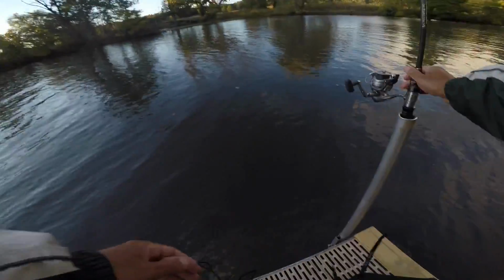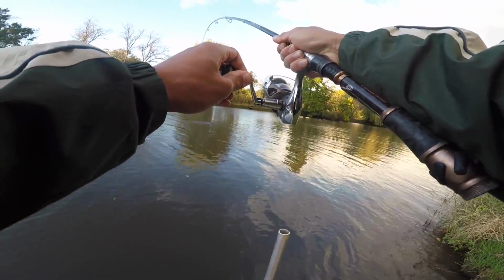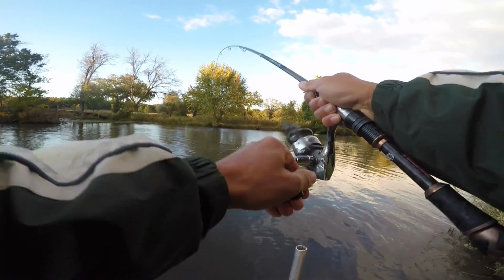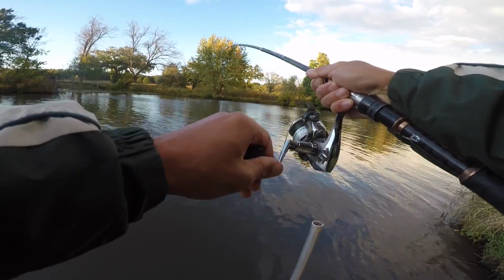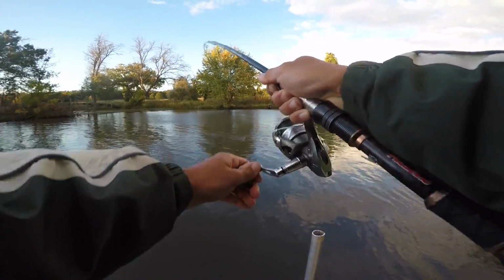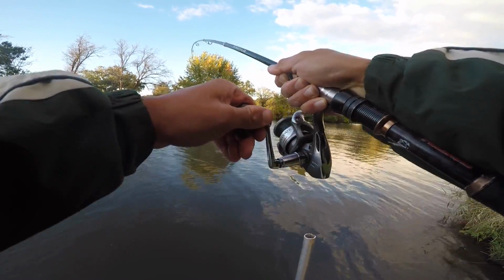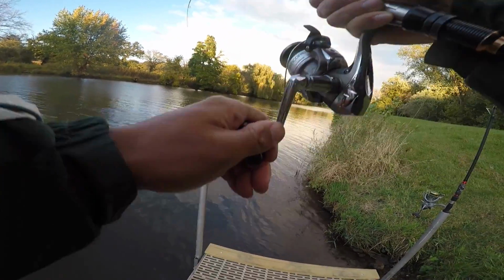Oh, this is a fish. It's almost killing my pole. It's a fairly large fish. I'm gonna guess it's probably one of the red horses because it's my worm, but it's not a bad fish. I think it is a red horse, but it was bending my pole pretty hard. Nope, it's a carp. It's actually a common carp. It's not a bad one either. Didn't know there were commons here.